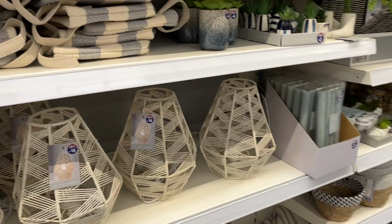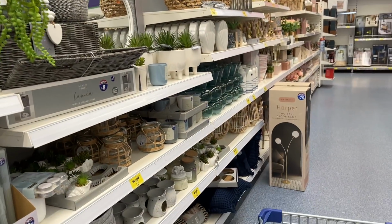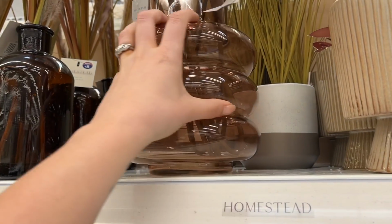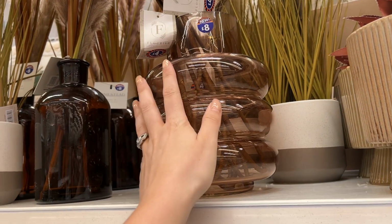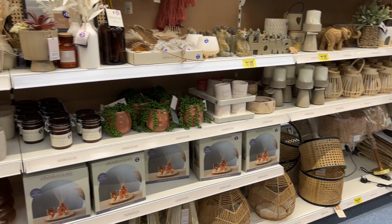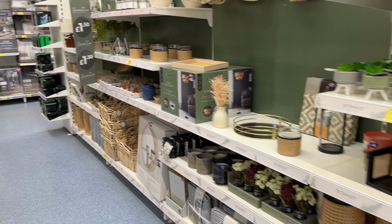I'm also looking for, oh, this is nice. I'm also looking for a lamp for the living room. Oh, I love this. I think I've seen this multiple times and keep not buying it. I regret it every single time, and I'm probably not going to buy it today, and I'm probably going to regret that. I'm looking for a light for the living room to replace the one that I bought that is too bright, really.